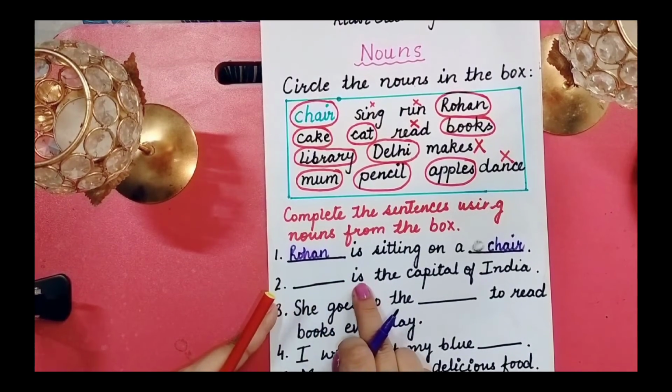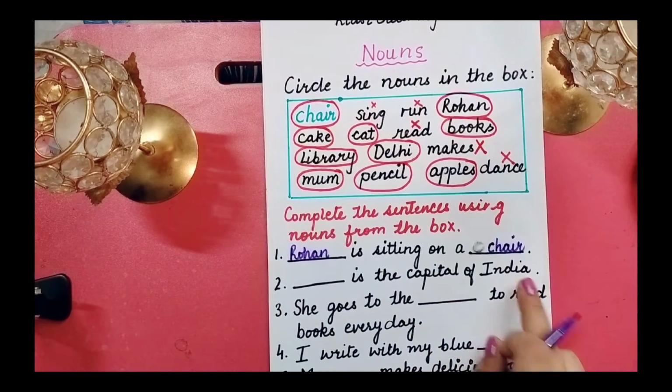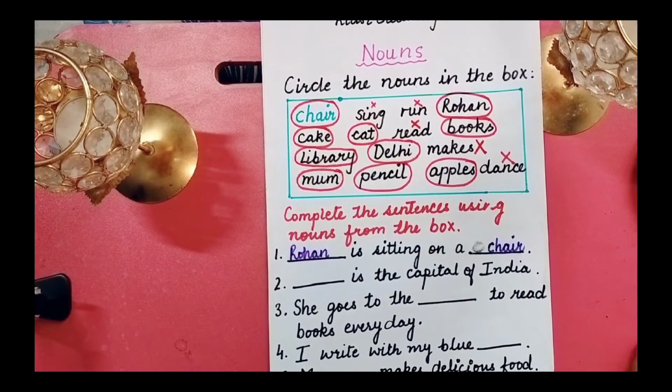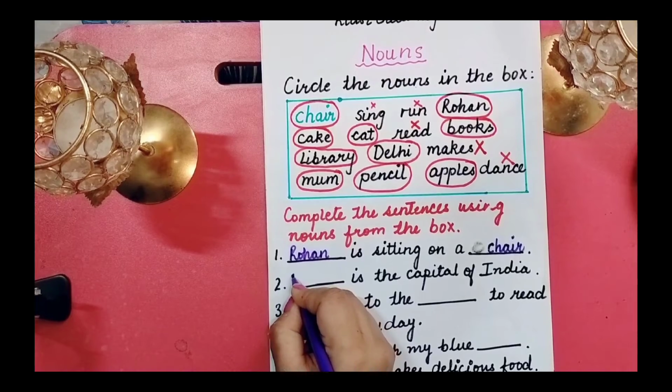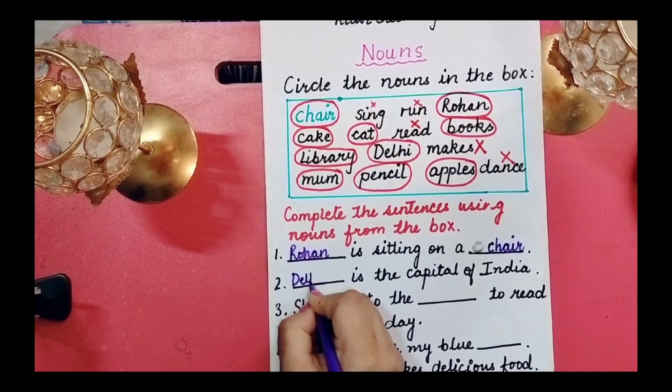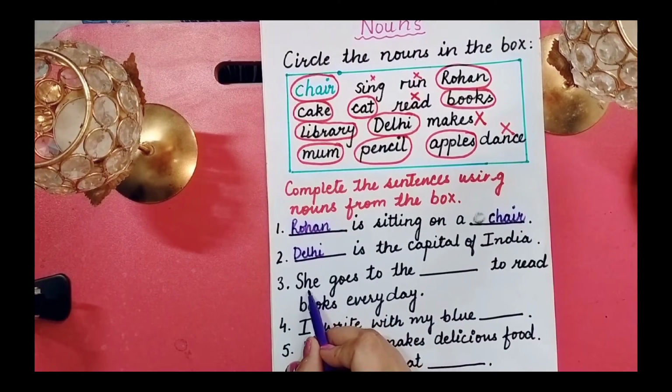Now second sentence, dash is the capital of India. So what is the capital of India? So we will write Delhi. Delhi is the capital of India. Now come to the next sentence.